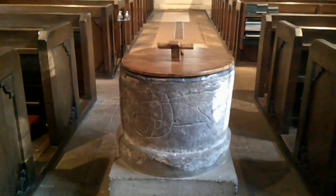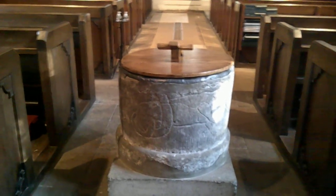The font is spectacular. It is a Norman tub, and you can see it's carved with fantastic beasties. It's quite worn now, but still these fantastic beasties wind their way around the font. Let's just go to the side now. There is a little man visible, just see him there. It's hard to tell exactly what they are depicting, but it is quite spectacular.